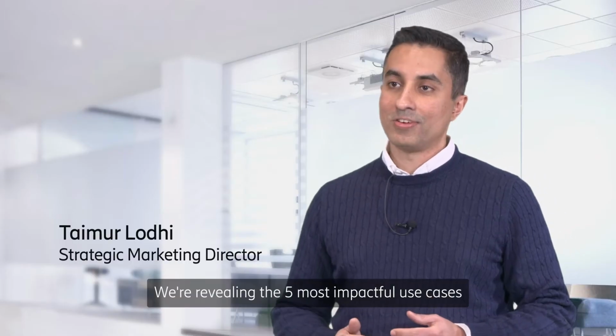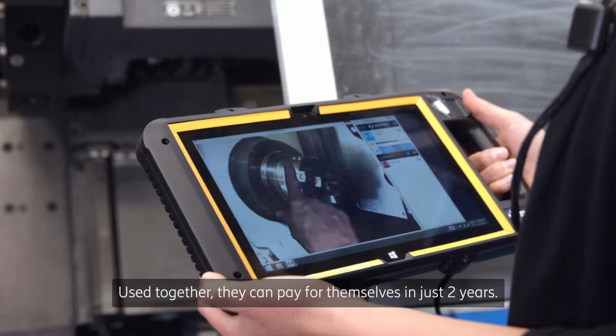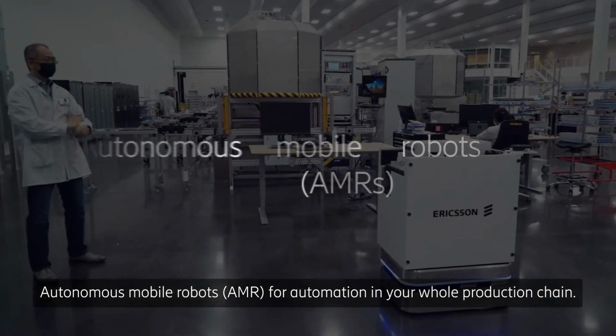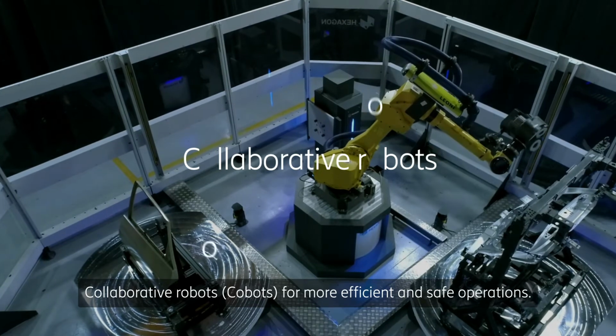We are revealing 5 most impactful use cases in smart manufacturing for digitalizing operations. Used together, they can pay for themselves in just 2 years. Autonomous mobile robots for automation in your whole production chain. Collaborative robots for more efficient and safe operations.